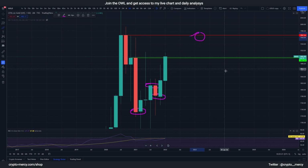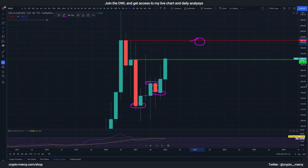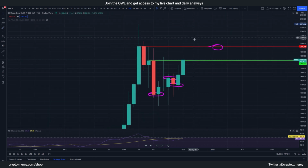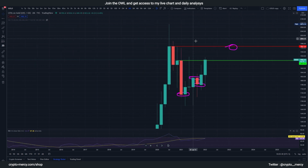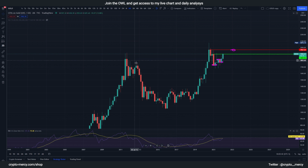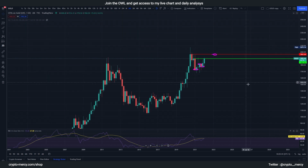Also, we have the 1.23 fib that can be a possible B wave top, but I'm going to go over Elliott Wave a little bit deeper for the next episode. We will go deeper about this possible pattern. But now, overall, this is a bullish pattern right here that we can see. Cup and handle are bullish patterns.